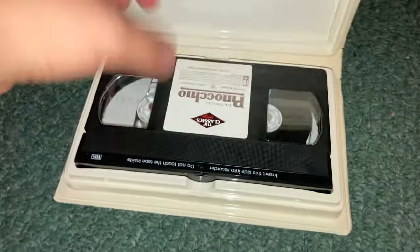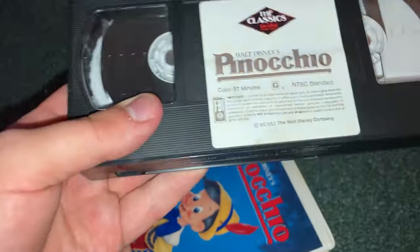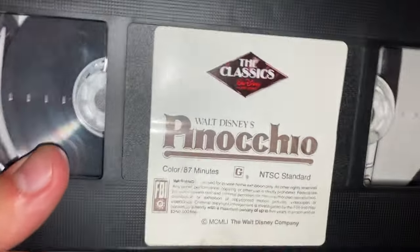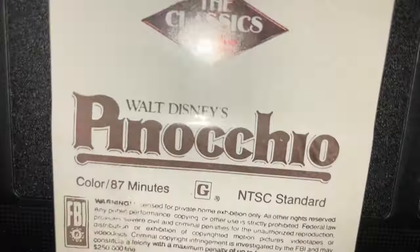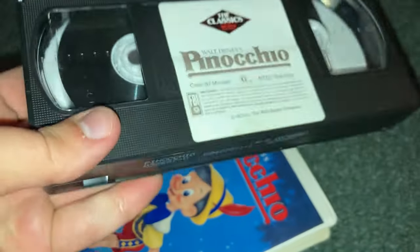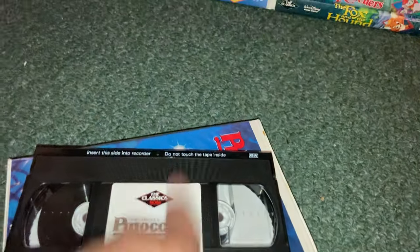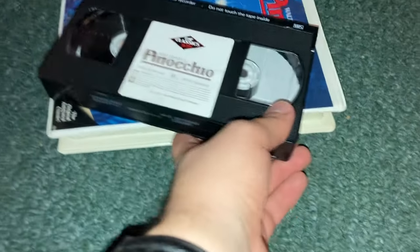And we have this copy of Pinocchio. I think this one's probably 86, if I'm not mistaken. And the sticker label, Pinocchio's there in the classic. It's not in red. This one was printed March 26, 1987. So, you know what? I lied. This is not an 86 tape. This is an 87 tape. I'm sorry.